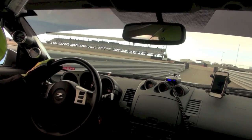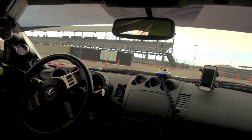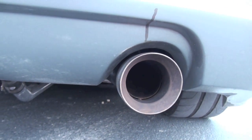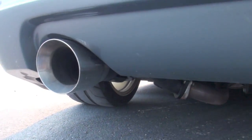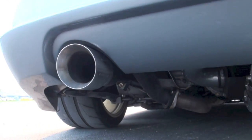Okay, that's a 3D carbon rear apron on the back. Last year, some guys were saying, hey man, it looks like one exhaust is being used and one isn't. That's actually the STS turbo system, which is a rear mount turbo system. That's the one that's always exhausting. Under high boost, the left one comes into play.